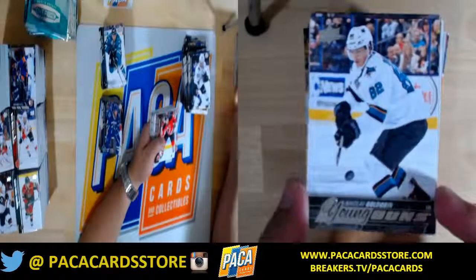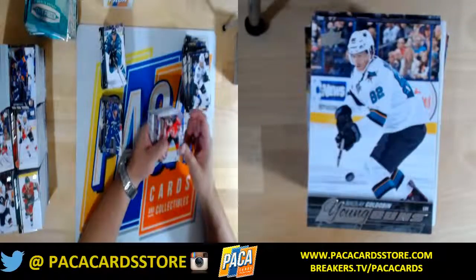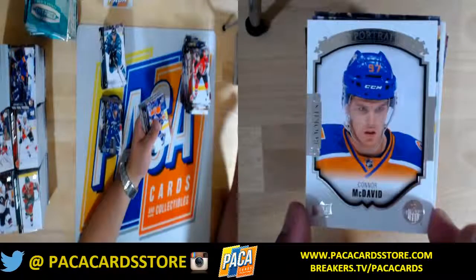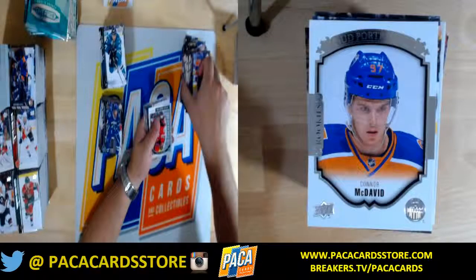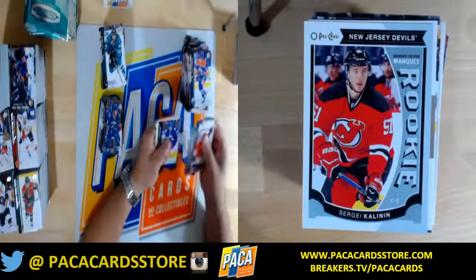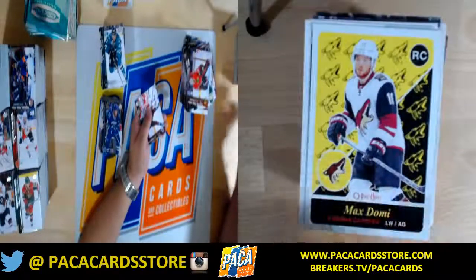Come on. Camera, focus a little better. I'm focused. Why can't you be? I'm kind of focused. Connor McDavid portrait. This has been a good box. Sergei Kalinin paper. Max Domi. I know someone who's going to be interested in that.